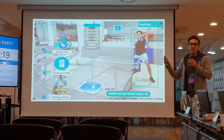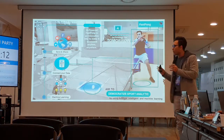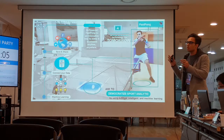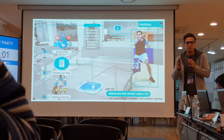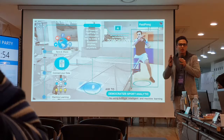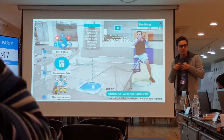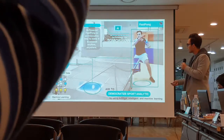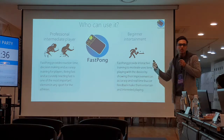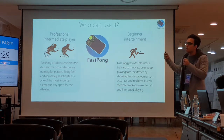In our hardware, we are using AI and machine learning to personalize the training. Whoever uses our device, our device can recognize where the weakness is, whether they are professional or amateur. The device can see the weakness of the player and design a training to work on the specific weakness of a certain player. Like if I use the machine, our device can show where my weakness is and provide a training to work on that. So a professional ping pong player can train reaction time, decision making, and tactical maneuvering with the device, and a beginner can enjoy it, as it acts as an interactive training for them.